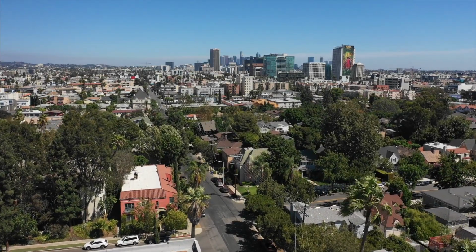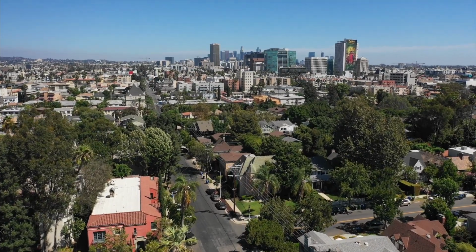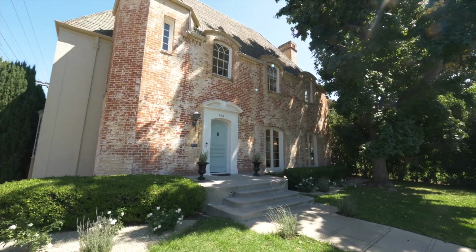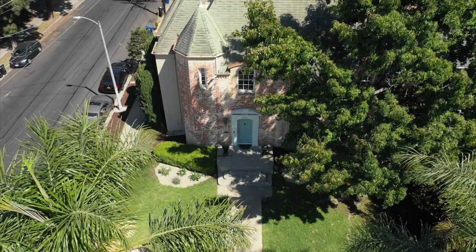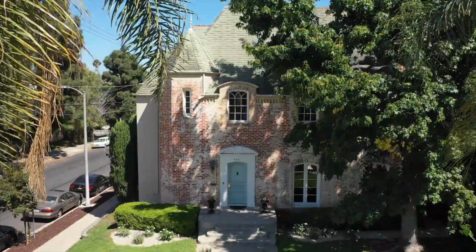In the heart of Windsor Square, on a quiet tree-lined street, this French Normandy Revival conveys an immediate sense of European refinement and elegance. With a steep pitched roof, brick exterior, and prominent corner tower, the home is a stunning example of this classic architectural style.